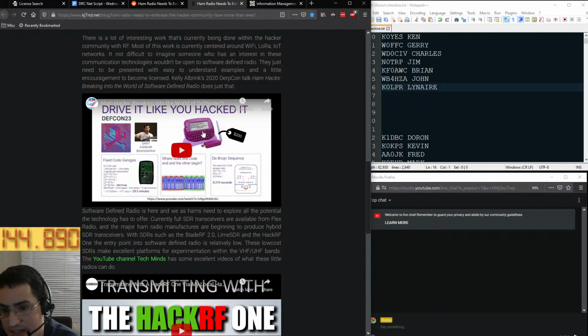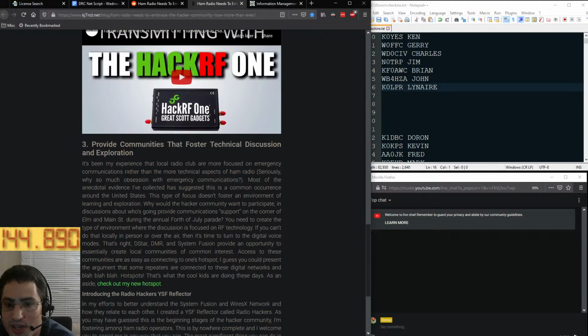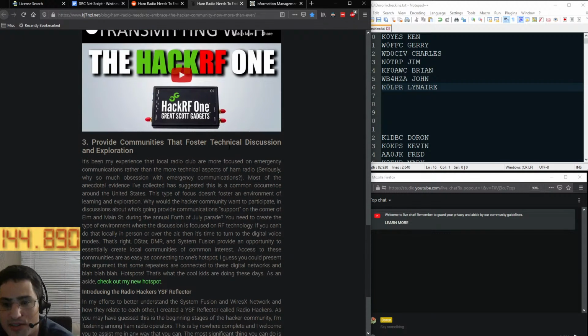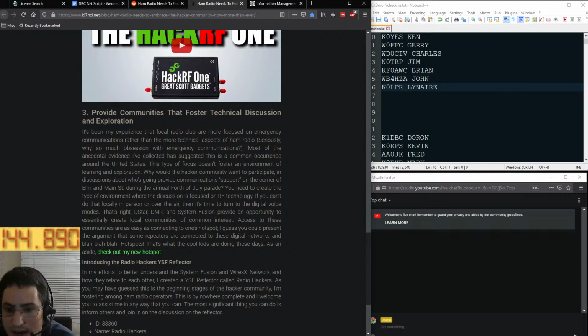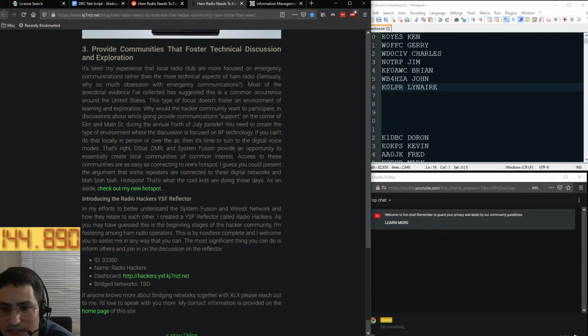You see this pink device. It's an IMME. It's this little child's teen device that was made early 2000s, late 2000s, and this is kind of the early development of software-defined radio. And how far we've come. They talk about providing communities that foster technical discussion, exploration, and like the YSF reflectors and hotspots, DMR, and things like that.